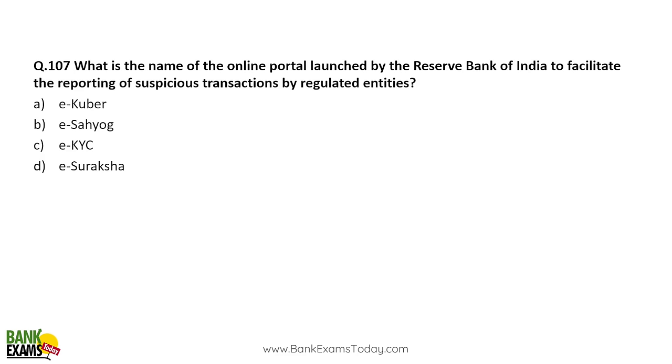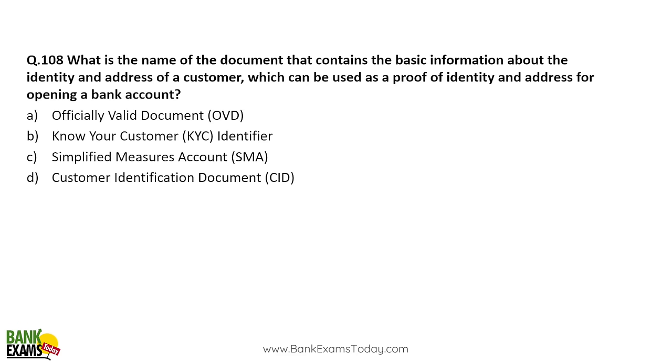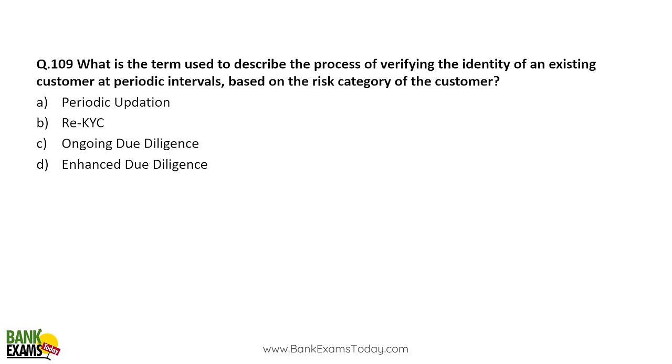What is the name of online platform launched by RBI to facilitate reporting of suspicious transaction? Very important, thoda latest question hai, e-suraksha, yaad rakhein, e-suraksha by RBI. And what is the name of document that contains basic information about the identity and address of the customer? OVD, officially valid document hota hai, right? When you open the account, KYC jab karte hai, then OVD is generated.